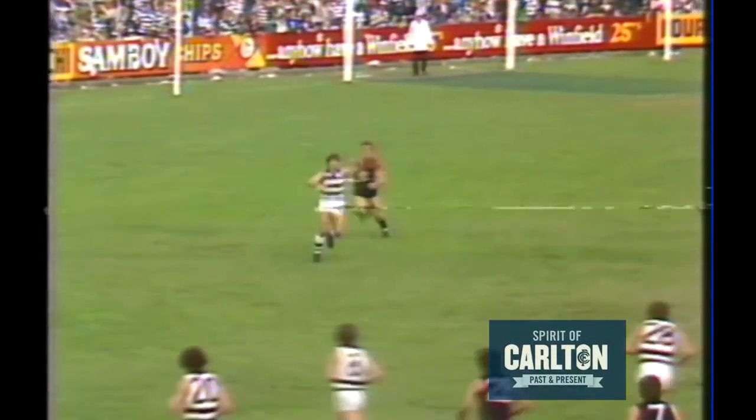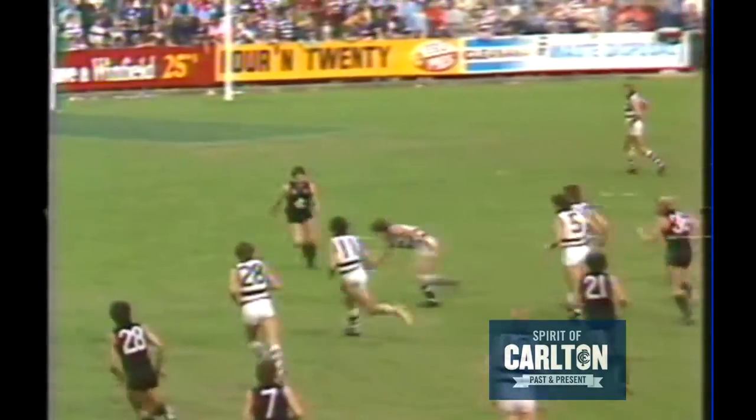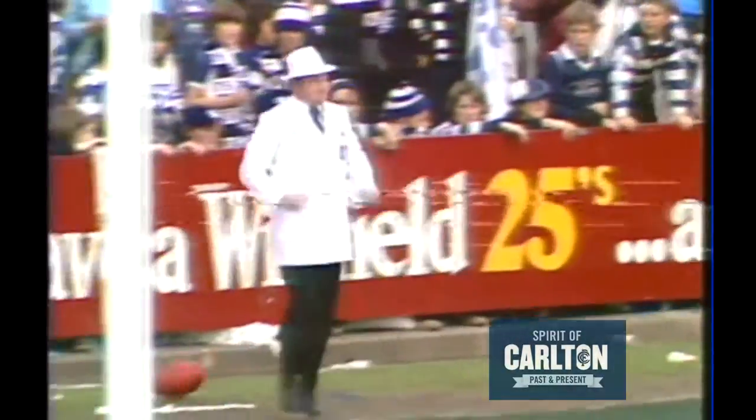Sometimes they don't. Korkamielis, Ditchburn, McClure, plenty of Geelong Guernseys there. Bosustow sneaks clear. Ditchburn, a shot at goal. That looks good. Goal. Great play on the part of Bosustow that time. Chance for Dennis Carroll.